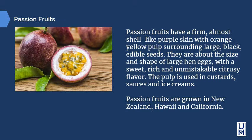Passion fruits have a firm, almost shell-like purple skin with orange-yellow pulp surrounding large black edible seeds. They're also about the size and shape of a large hen's egg, with a sweet, rich, and unmistakably citrusy flavor. The pulp is used in custards, sauces, and ice creams. Passion fruits are grown in New Zealand, Hawaii, and California.